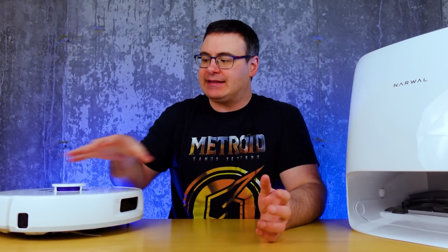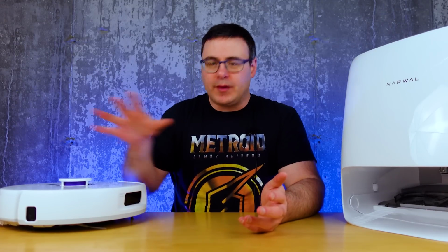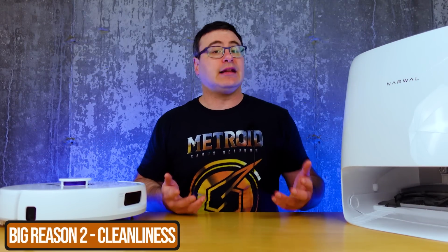And it's hard to see it, but it's the designs and the amount of work going into components that are driving these time savings. This latest version of Narwal is almost a set and forget device for months at a time, and I think you'll find the newest vacuums to be incredible this way. The second reason I'm finding a robot vacuum to be essential today is cleanliness.